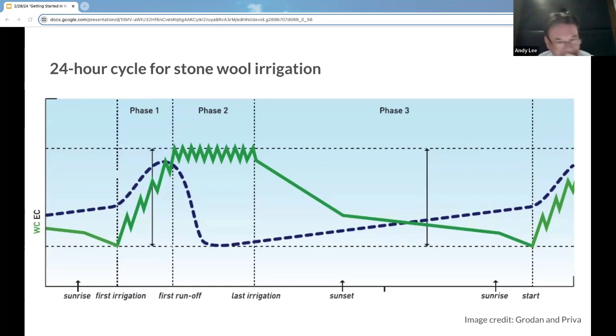What you see here is a schematic representation of what the sensor would display in real time when it's in the slab. So we've got the green line representing the water content. Peaks and troughs are representing irrigation, and the blue dotted line is representing the EC in the substrate. Yeah, so not in the drain, in the substrate. And essentially, we split this graphic into three phases.